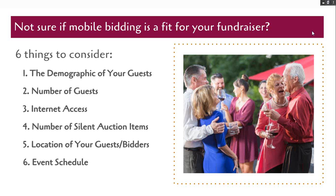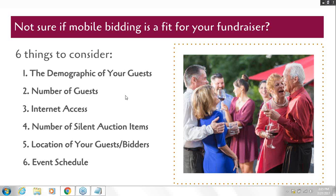How do you know if mobile bidding is right for you? A few things to consider here on the slide: the demographic of your guests, the number of guests, your internet access within the venue, your number of silent auction items, the location of your guests and bidders, and the event schedule. And as Bill said, you don't need to go all in on this, folks.